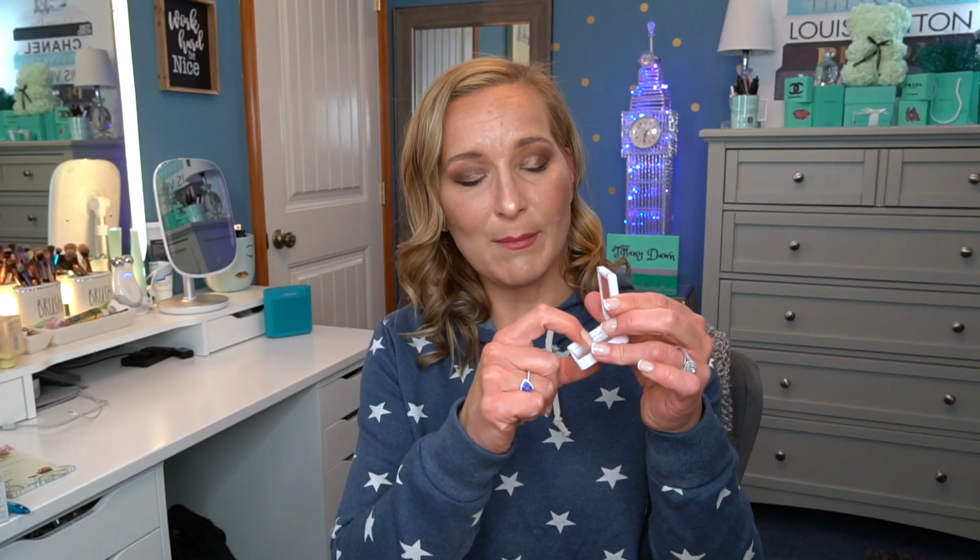It does have a tiny mirror included in here as well. This blush, when you put it onto your skin, has a built-in highlighter included. So if you like to make your cheeks look very glowy, this is going to do that for you. I really like the way it looks. For me, it's like a 2-in-1.